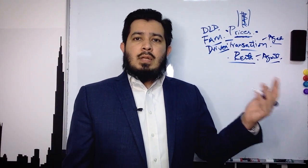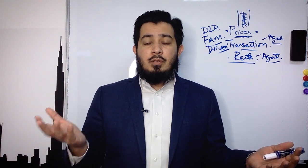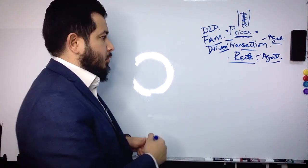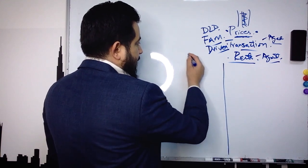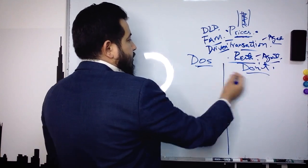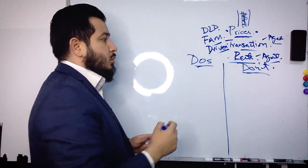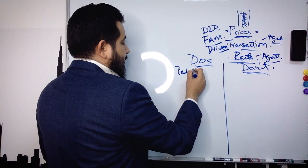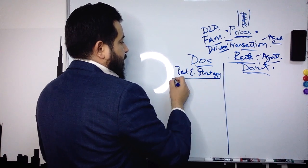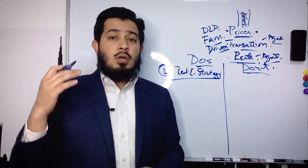I would like all of us to go from a basic approach to a more calculated, organized, system-driven approach, okay? And this is what I'm going to do for you. This is a framework that I apply for my investors. So what are the do's and what are the don'ts? The number one thing that you must do is a real estate strategy definition, okay? So number one, you must define your real estate strategy.